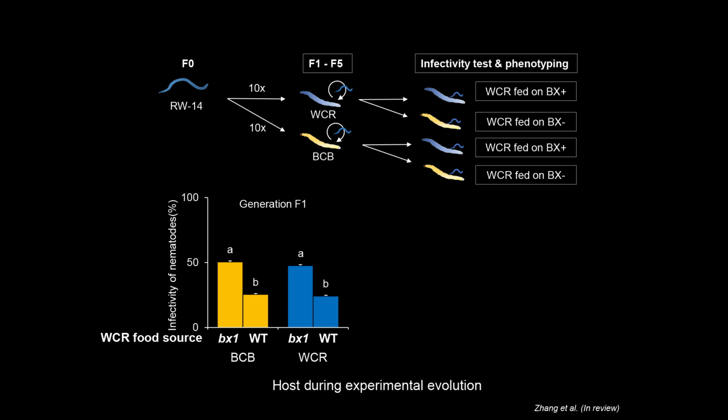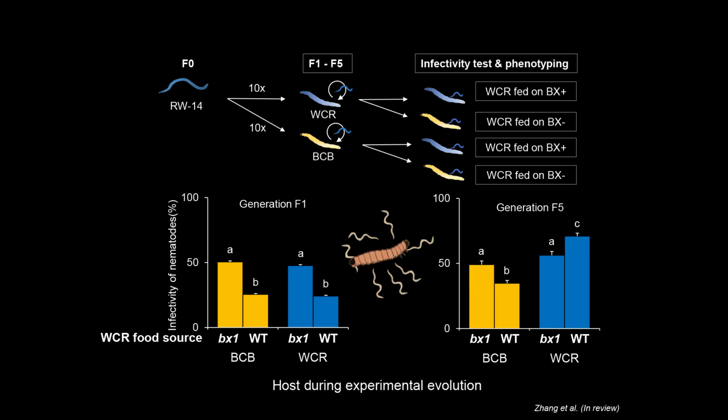Firstly, we tested how the infectivity efficiency changed after the first generation of rearing. Here we can clearly see that after only 1 generation of rearing in both Western corn rootworms and the banded cucumber beetles, they are still influenced a lot by the benzoxazinoids in the larvae. After 5 generations, we tested the infectivity of the nematodes on the Western corn rootworms feeding on the BX1 mutant and wild-type maize plants again. Here we can see clearly that the nematodes from the banded cucumber beetles are still influenced a lot by the benzoxazinoids in the larvae of the Western corn rootworm. But after 5 generations of rearing in Western corn rootworms, we can see the infectivity is even higher in the nematodes infesting the wild-type plants. So after 5 generations, the nematodes already increased their efficiency by being reared in the Western corn rootworms.